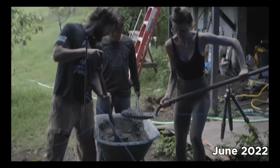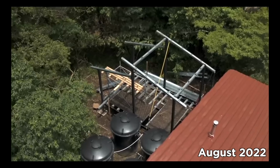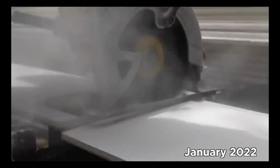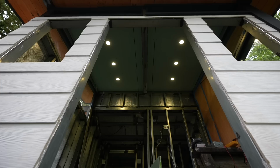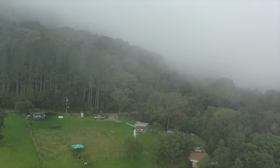It's been almost exactly 1 year since we started the build of this bathroom here. And it feels like for the first time, we're finally starting to tie everything together. And we're finally starting to make some serious progress. I feel like every step of this build here on this bathroom has been so time consuming just because building here in Panama is a lot more complicated.